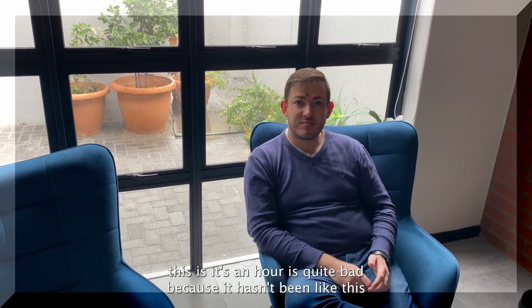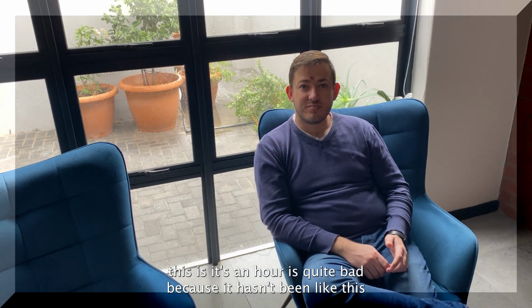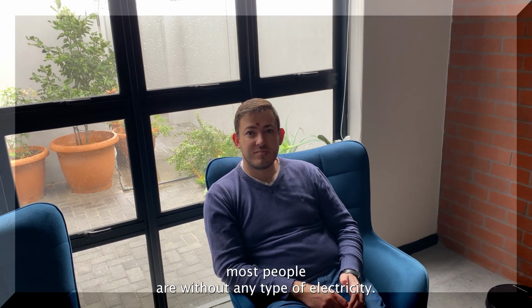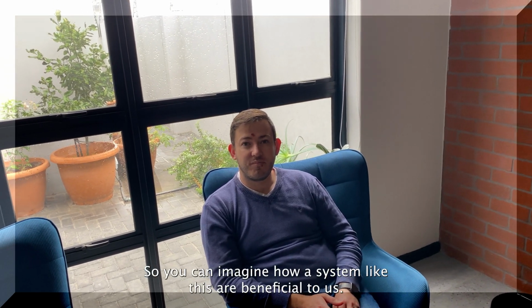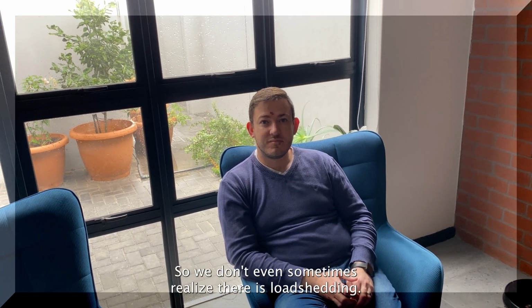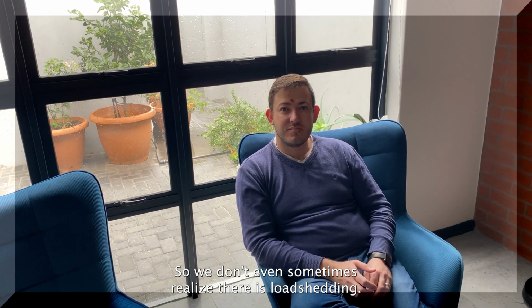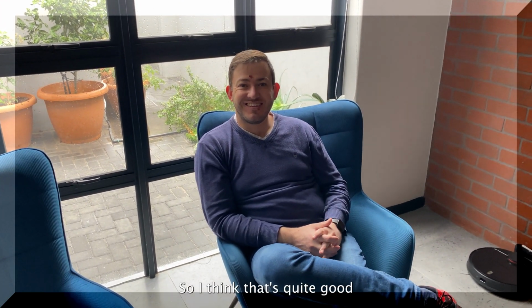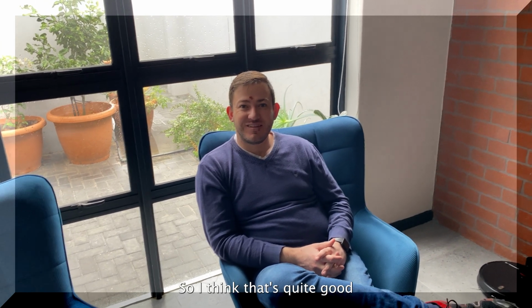This scenario is quite bad because it hasn't been like this for quite a long time. But that is a quarter or a third of the day. Most people are without any type of electricity. So you can imagine how beneficial a system like this is to us. Sometimes we don't even realize there's load shedding. We have everything running. We can still have the geyser on and everything. So I think that's quite good.